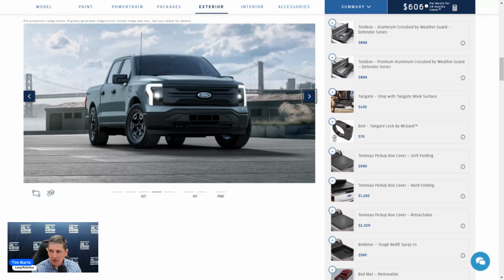Also, the toolboxes. So there are a couple different toolboxes. You can kind of see images here. Those also are available and will be put on your vehicle before shipped out. They're $950 this year, so they went up a little bit. There's a premium aluminum one, and then an aluminum one, both by WeatherGuard. And by the way, the crossbed toolboxes are not available with your tonneau covers, and the tonneau covers, of course, are not available with the toolboxes. They're not compatible with each other. So those are your factory accessories that you can get.